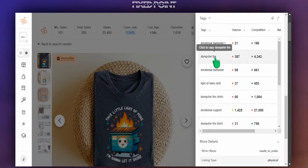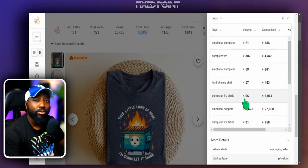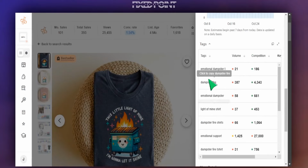Again, we see emotional dumpster fire. Again, we see light of mine shirt, dumpster fire shirt. Even though this may have a lower search volume, the sales on Etsy are really made in the specifics, right? The more niche or specific you can be with your product, the more focused that potential shopper will turn to a buyer. All these are micro niche keywords that are also tied with category keywords we can bring into our listing as well.